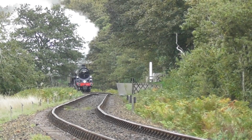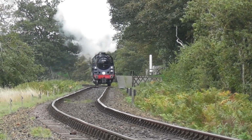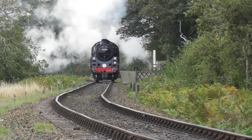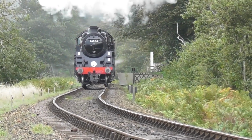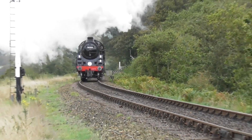Now at the platelayer's hut looking towards Weybourne. On the right of the track you can see a small platform. That is Kelling Heath Park. Let's let this light engine steam up the bank.